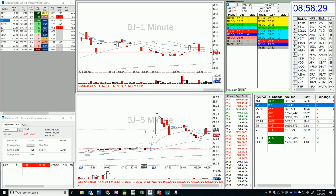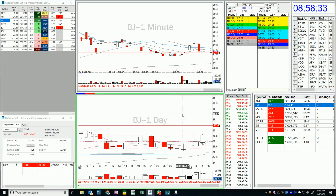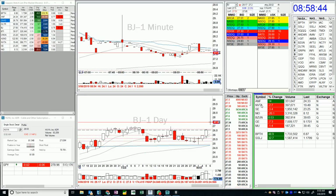BJ at the moment, no volume, not a great pre-market action, pretty choppy right now. It is up quite a bit, and you could tell by the daily chart, this is a stock that doesn't trade very well. Look at the body here and the candles, right? Just has no nice flow to it. So I am going to remove this one for now.